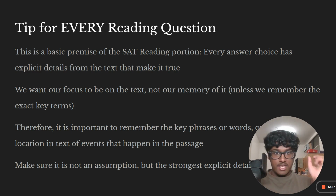Somewhere in the text, it is written explicitly the case where one of the answer choices is true, and all the other ones are either not strong or lightly written, or half of it is wrong, half of it is right. You really don't know how much, but for every single right answer, the idea is that explicit details from the text make it true. You don't necessarily have to assume anything major. You don't have to make any large assumptions or implicit statements.